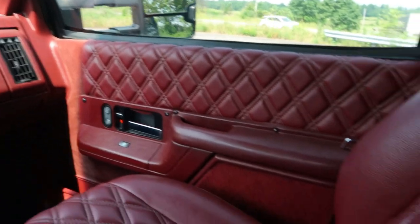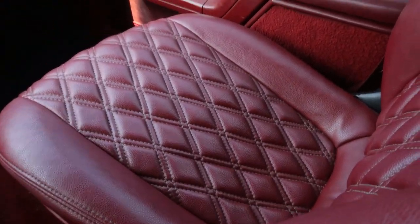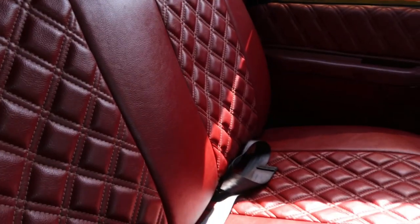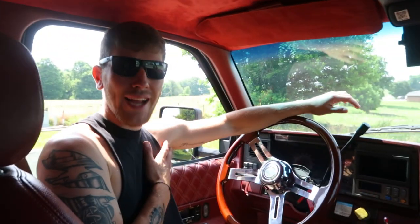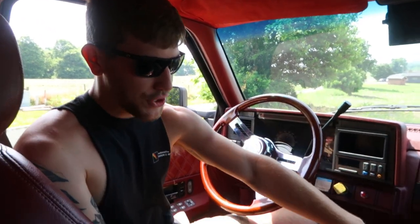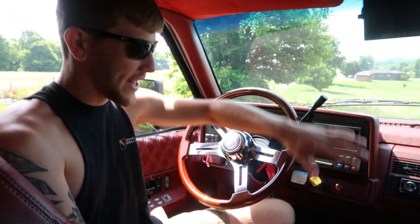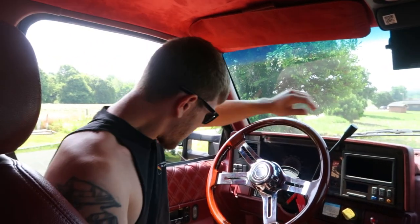If you take a look at the door panels, we got the red diamond stitching, along with the red diamond stitching on the seats, which they also match back there in the back, which I believe Jimmy got a good glimpse of. So, I mean, it's pretty cool in here. If it was my truck, I probably would have done the black diamond, but hey, I still like it. It's cool. We got the GMC floor mats up here. Everything in this thing is fabulous. I wouldn't change it.